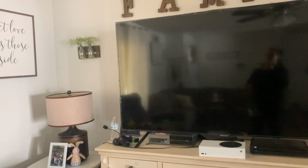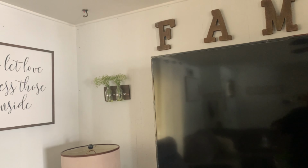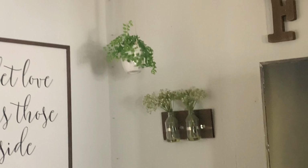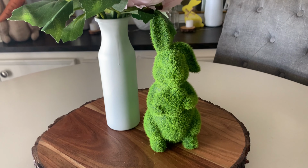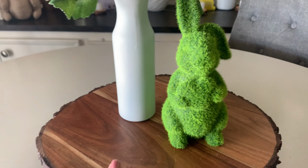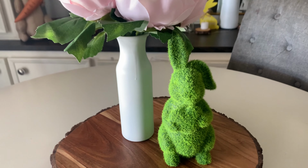Here in my living room, I have this little hook right there in the corner, and I think that's the perfect place to hang this plant from. I did end up putting the bunny here on my dining table. I thought it looked really nice here, and then right here in this little spot, I probably put a candle.